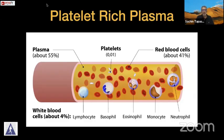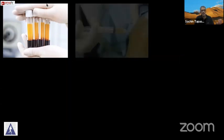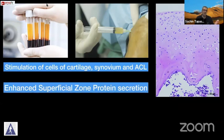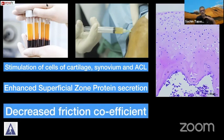So platelet-rich plasma, I think, probably has been the most popular studied orthobiologic in the use of osteoarthritis. Plasma does comprise about 55% of your normal blood. And these platelets, when they express, will reach out to the cartilage in more than one way. So this PRP that you're going to be injecting is going to essentially exert its effects by stimulating cells of the cartilage, synovium as well as the ACL. It is also going to enhance what is called the SZP, or the superficial zone protein secretion, which essentially protects your cartilage. And both of these are going to decrease the friction coefficient, which is where you have the main beneficial effect of PRP as far as osteoarthritis is concerned.